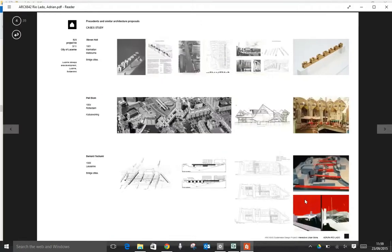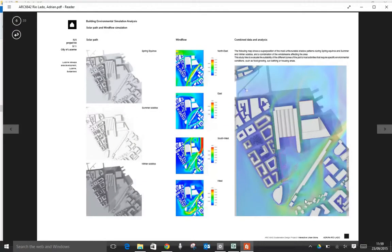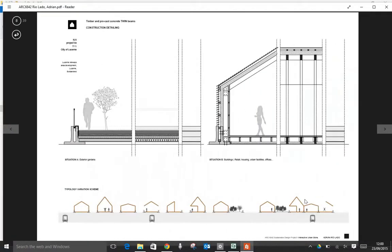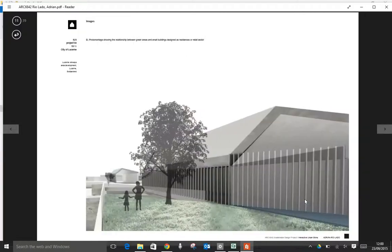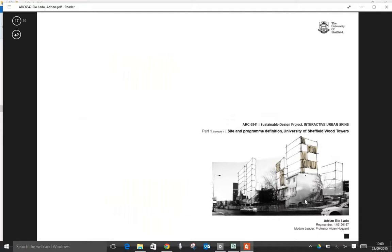Initial sketch ideas, precedent, starting to model the site, wind flow analysis, solar analysis of the site, and starting to model the proposals on the site. Just go through that quite quickly. And what we offered the students the option was, once they'd completed a short project in Switzerland, they had a choice. They could either continue that project in Switzerland into more detail, or they could go back to their Sheffield project and develop that in more detail, or they could pursue something else altogether, which was more research-based. And in this example, the student decided to go back to the Sheffield project and develop that in more detail.